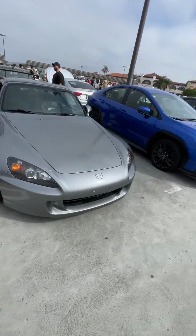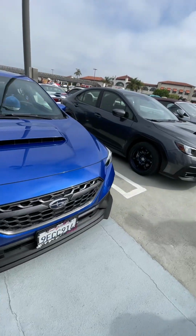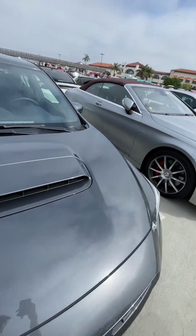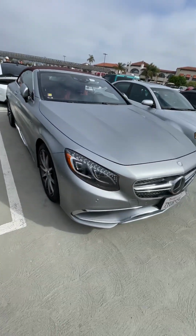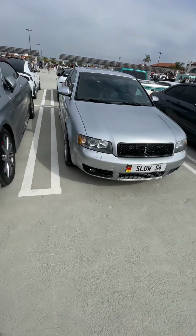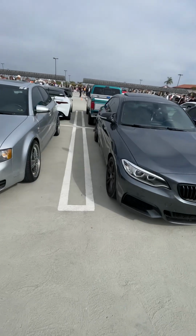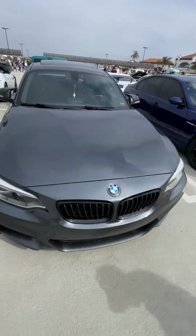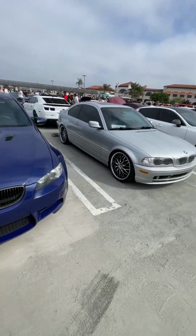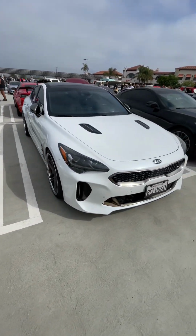Honda? Hey, Kyle, I wonder if they section these cars by category. Here's a Mercedes. Hey, what's that license plate say? Slow S4. It's from a different country. Yeah, I think it's from England or Europe with that license plate.